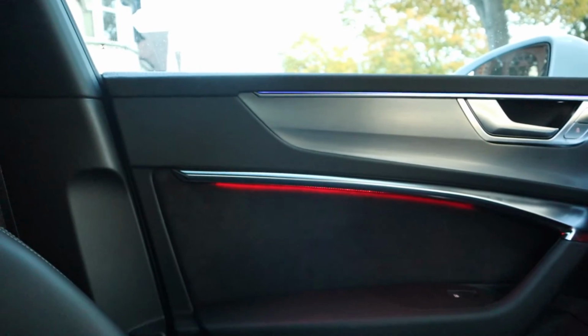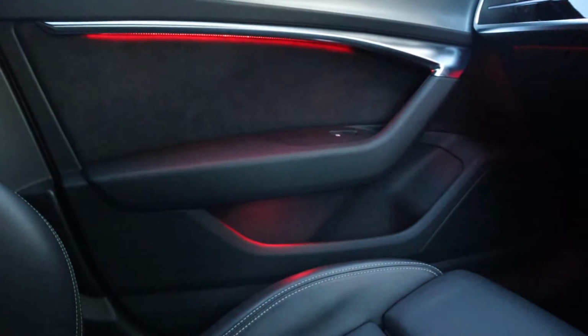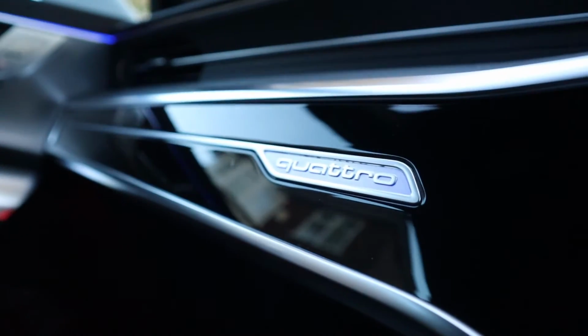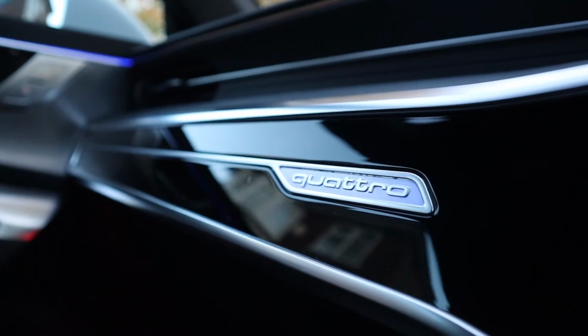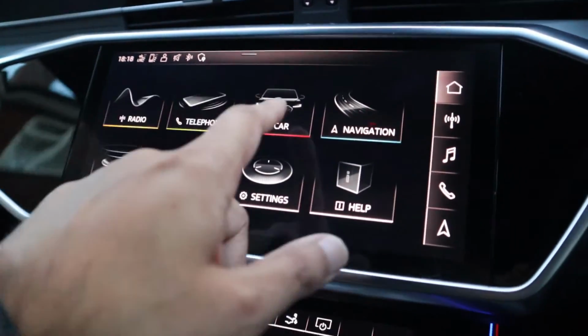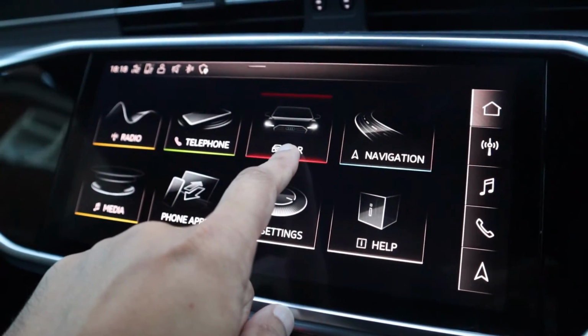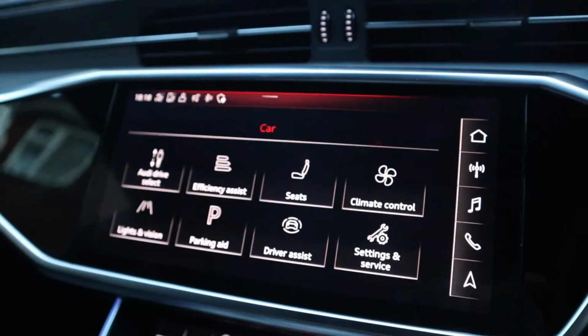Now as you can see, you've got a red ambient light down there, some more red going on down the bottom, and what I really like is that the Quattro logo is highlighted as well. To go into the lighting function, you've got your main display here. You go into Car, and look at this, you just hold the button down and it already animates as well. So let's go into Car.